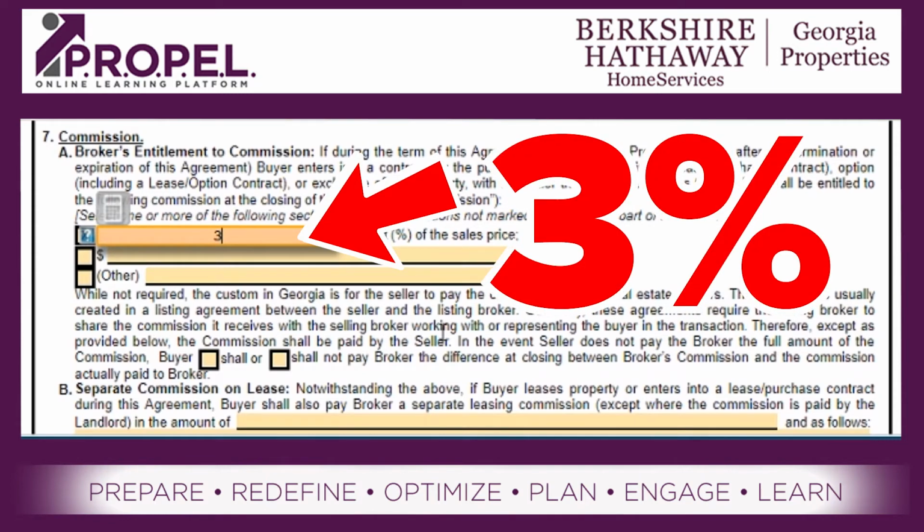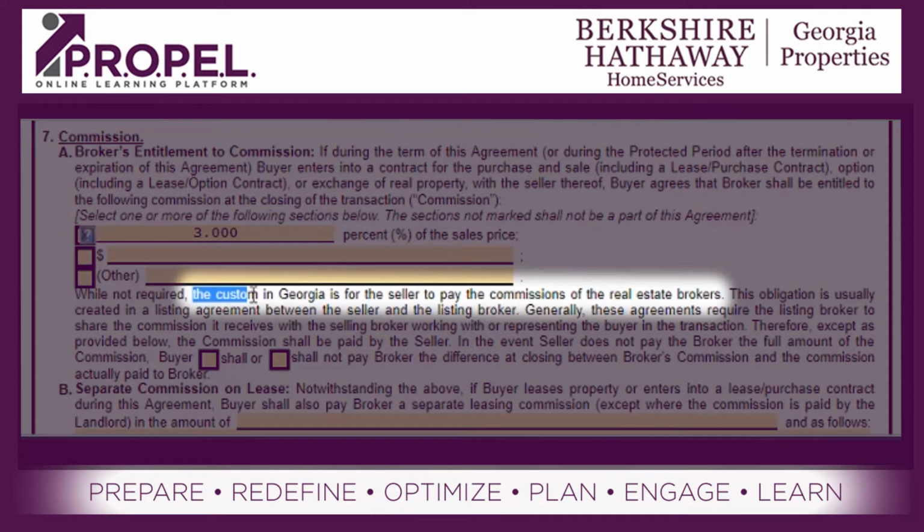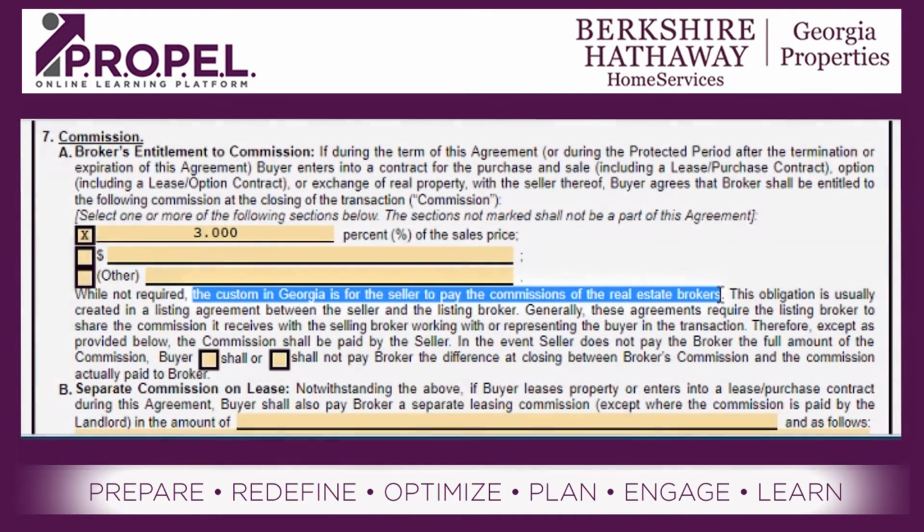And if you read the line right below that, the custom in Georgia is for the seller to pay these real estate commissions to the real estate brokers. So just make them aware. I would say if there's ever a dispute and you do not have a percentage entered into any of these blanks, you really have no case.